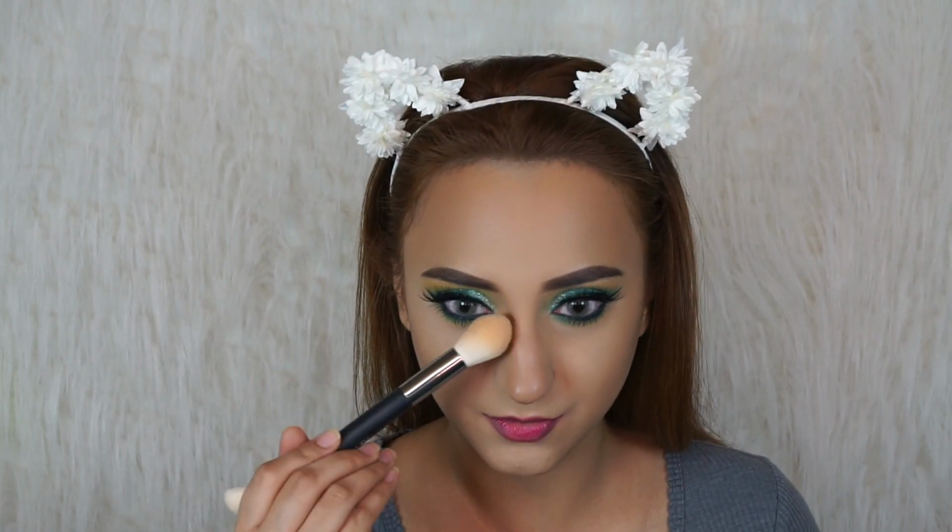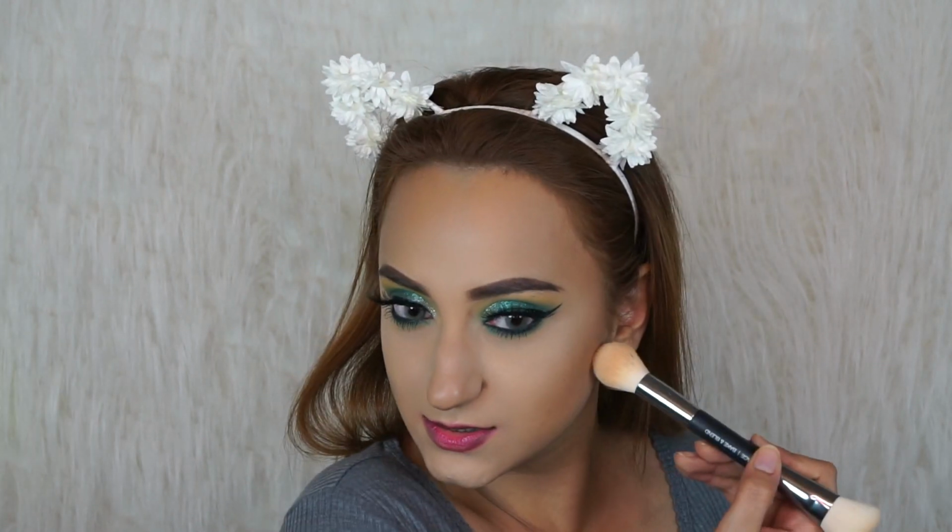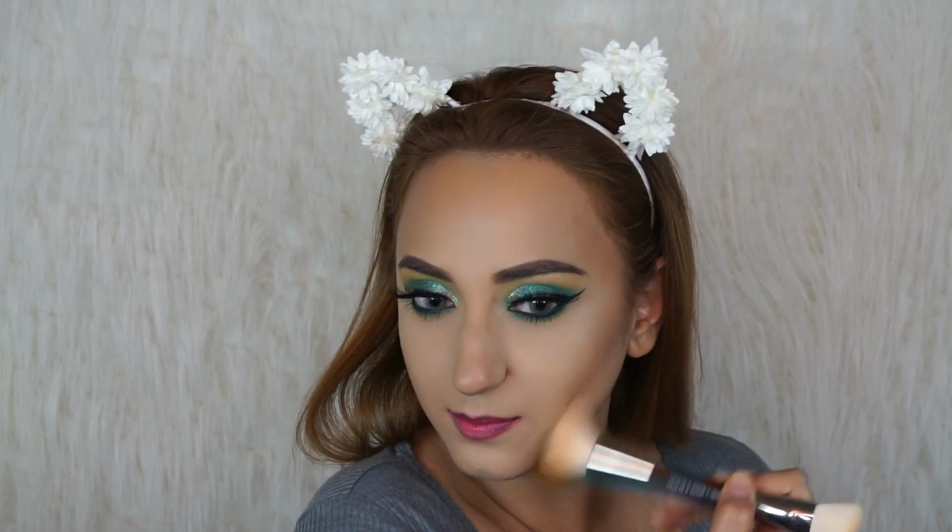And you especially want to have really bright eyes. If you're using something like a green eyeshadow and if you're pulling it so far down, you want to make sure that your eyes are properly concealed. Otherwise it can just enhance dark circles. It's also just great to clean everything up. Like I just cleaned my bronzer right there.